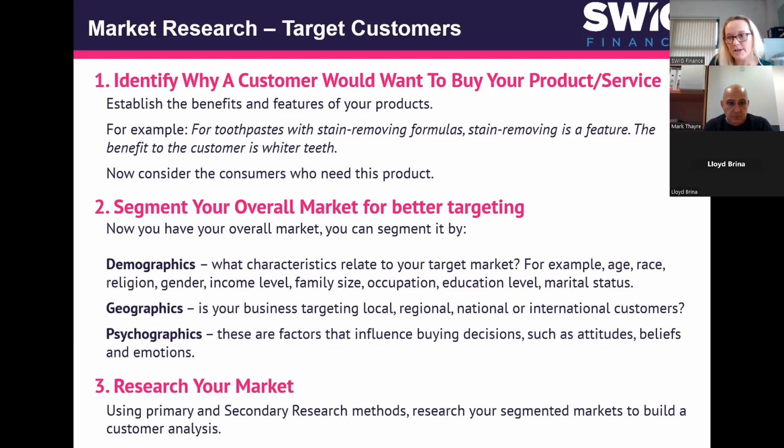So looking at the demographics of your customers, looking at the geographics. So are you targeting locally? In the case of the gardener that's listed there, would they be offering services nationally or internationally, or would their marketing strategy be more focused on a local basis? And then understanding the psychographics of people. What are the influencing factors on their buying decisions? What drives them? Is sustainability a key factor? Their attitudes, beliefs, and emotions.